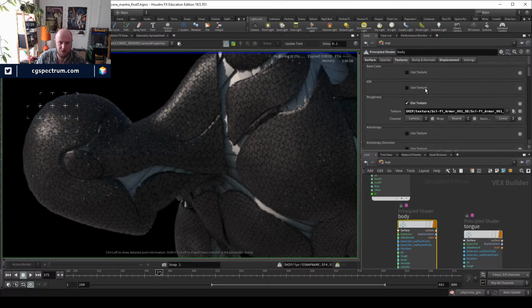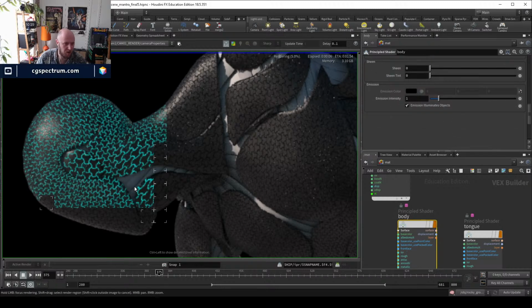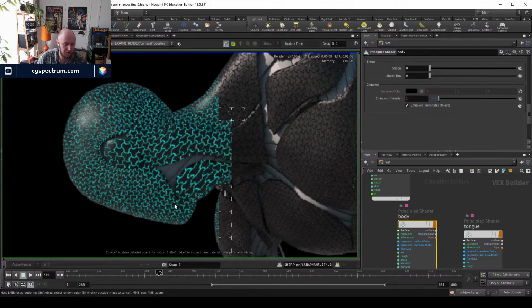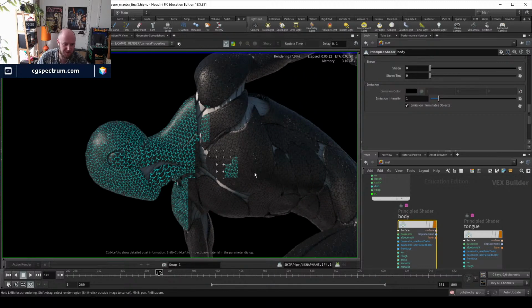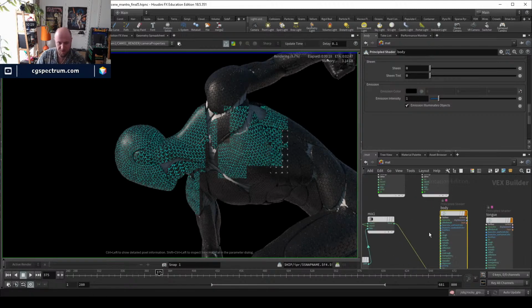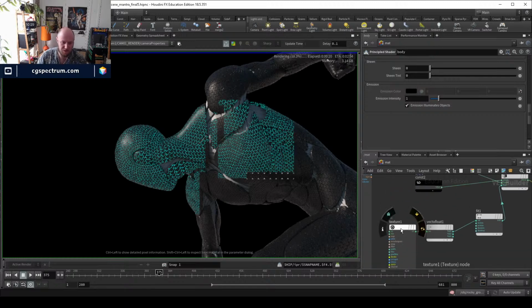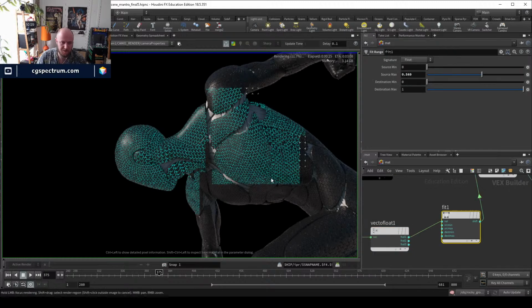And then let's just go to the surface tab and make sure emission intensity is on. It's on 1. There we go. So now we've got some glowing texture, which is kind of cool. It's a little bit too intense, but it's an interesting effect that you can get with this stuff. So it's really handy, even if you don't necessarily need to use the ambient occlusion. It is kind of handy to have it there if you wanted to do any interesting masking.